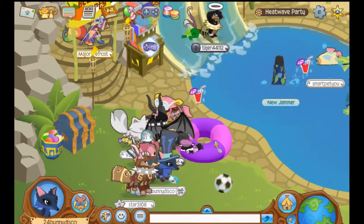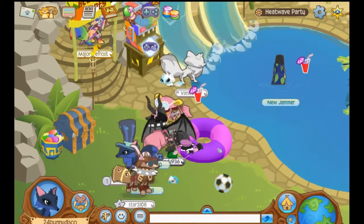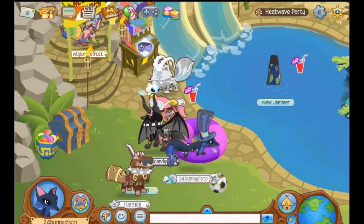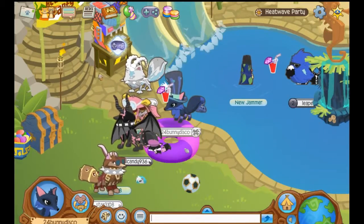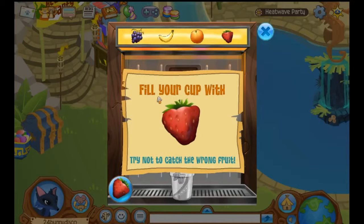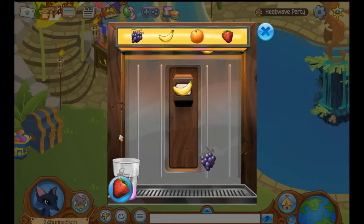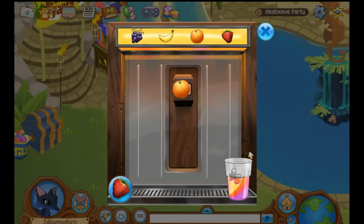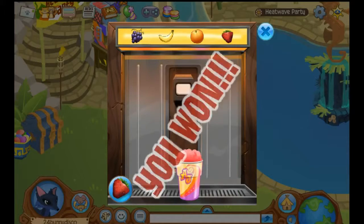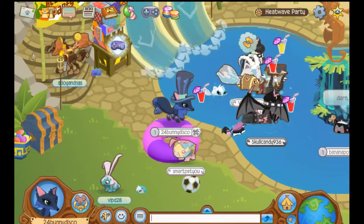Whoa, this is so cute. Almost make a smoothie. So it looks like down here we have some treasure, a pot of gems and a treasure chest, and we have a soccer ball, and we have an inner tube, which I think is awesome. So it takes me to another place. I like strawberry flavored stuff. Oh yeah, I'm totally doing this. Oh yeah. I won! I guess everybody likes strawberry except for that dude over there.